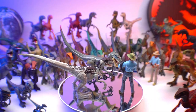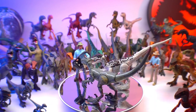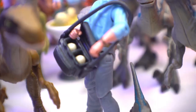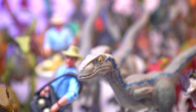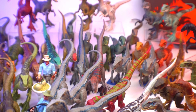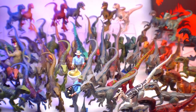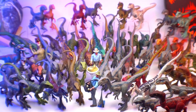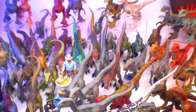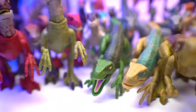So, some final thoughts about our complete Mattel Jurassic World mainline Velociraptor collection. It took me about 2 years to discover, hunt down, and secure every last single Velociraptor variant. While it was a lot of work, if I had to go back and do it all over again, I definitely would, as this is one of the most awesome collections I have ever had in my life.